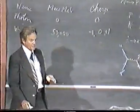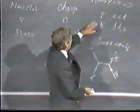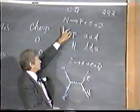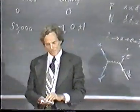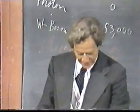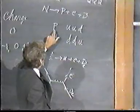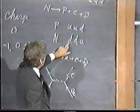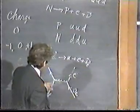Now, I also say that the photons couple to the quarks. We know that because we know the proton is electrically charged, and if it's going to be made out of quarks, then the quarks have to be electrically charged. Electrical charge means that the photon couples to it. The electrical charge in this case has to add up to 1. The electrical charge in this case has to add up to 0. And the difference between these two must be 1 in order for that to work.